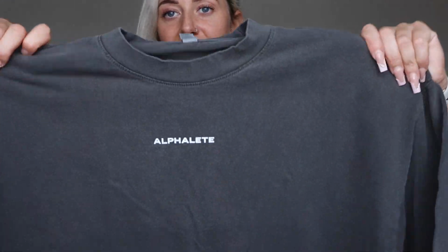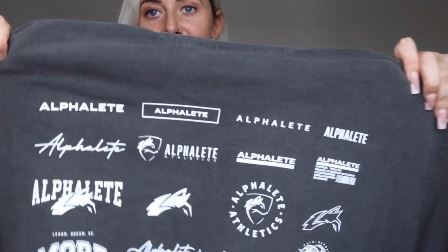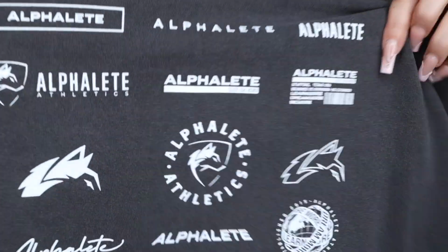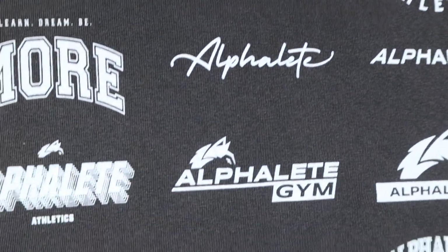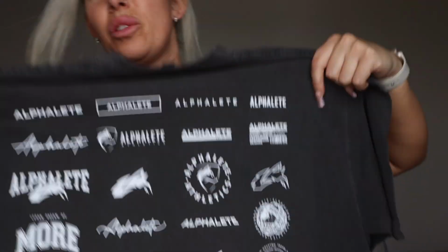We have got the Heritage Tee in Vintage Black. So we have the small Alphalete logo at the front, very, very minimal. And then the back has every single Alphalete logo ever, and it even has Alphalete Gym on there. This is super, super cool. This is definitely one of my favorites because you already know, graphic girly.